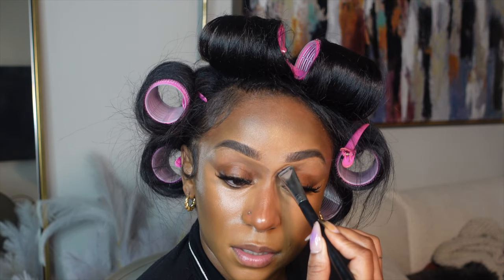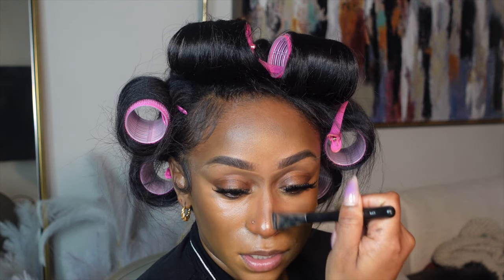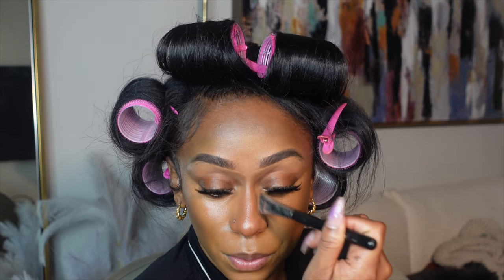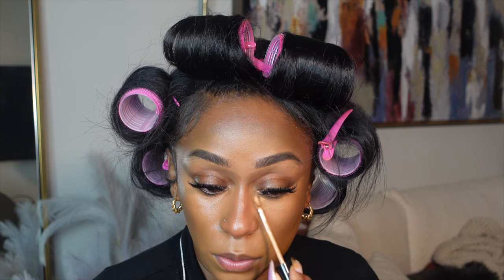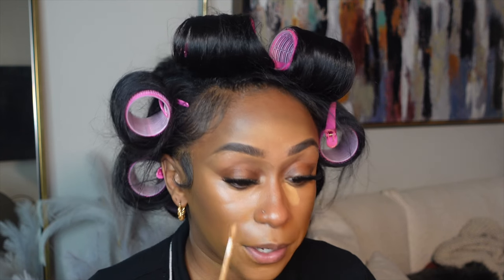There's not much product but the contour on my nose. And that wasn't really the smartest thing for me to do. Yeah, I'm definitely gonna recontour my nose. But whatever. I'm gonna go in with this Morphe Filter Effect Concealer, actually. And this is in Rich 26 Cool. It's a cool concealer. And I'm just gonna go underneath my eyes here.